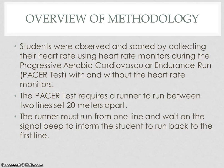Each focus group will complete the PACER test without the heart rate monitors and then again with the heart rate monitors. The scores of each student in each focus group will be recorded. Each focus group will also complete the test individually to provide comfort to the students.